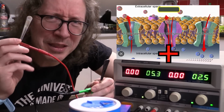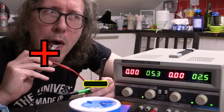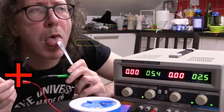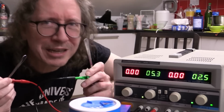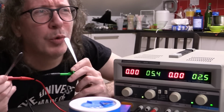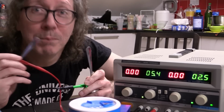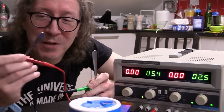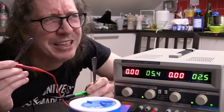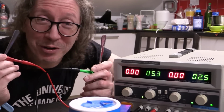So when I put this one in my mouth, I get an almost instant sting. With this one, I get almost nothing, which is okay. That's a little weird, but it's quite pronounced. The red one produces a much bigger stinging sensation than the green one.